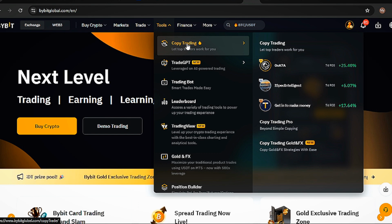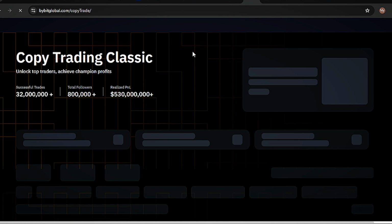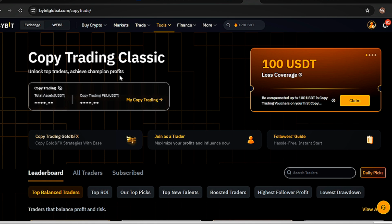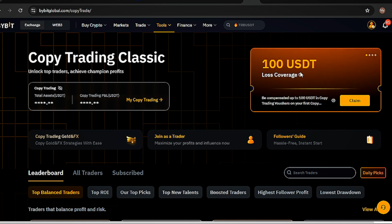Click on copy trading, and once you click on that, it's going to load you directly to a brand new interface showing you every single thing here. You are going to see it here: copy trading classic, unlock top traders, achieve champion profits. Now the beautiful thing about this is that if you are new here and you've not done any form of copy trading before, you see it here. It says 100 USDT loss coverage. What this simply means is that you will be compensated up to 100 USDT in copy trading vouchers on your first copy trading sequence, guys.